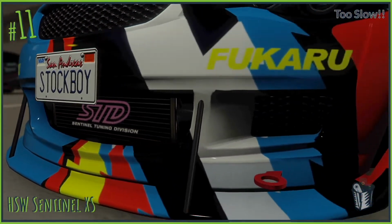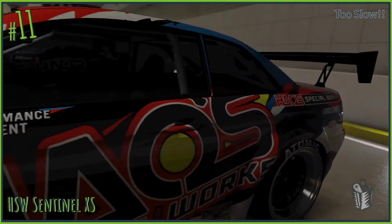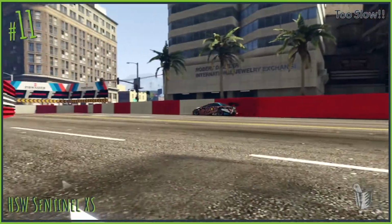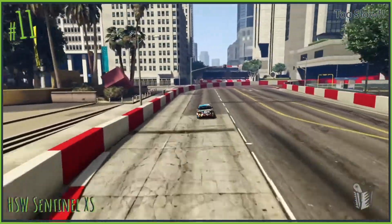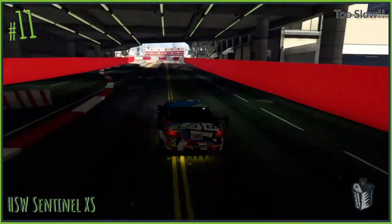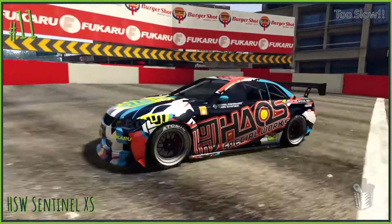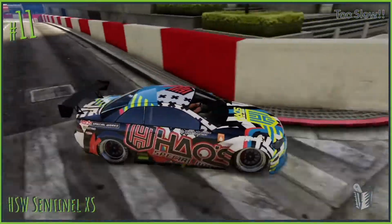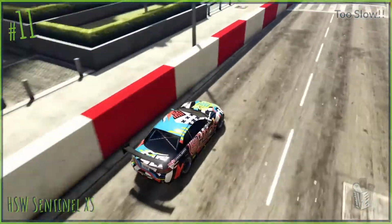We're going to check out the Sentinel XS first at number 11. You might say, well, this is a top 10 video, Stockboy, what are you doing? Well, I wanted to get this guy in here because it is fun, and all these cars are a lot of fun. I feel like it deserves some recognition. It doesn't have a lot of customization. Its biggest knock, though, is that it's just too slow. This car is slower than any of the other cars in this update, and it just is lacking a lot of stuff that it should have had, so it can't quite crack the top 10.